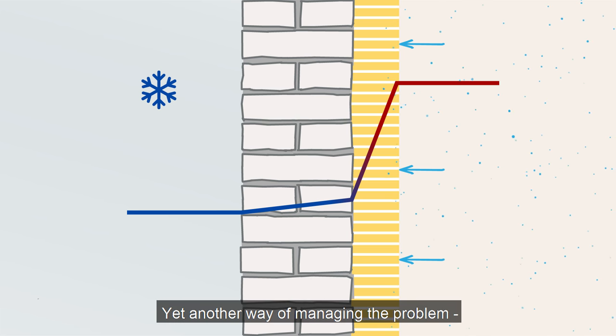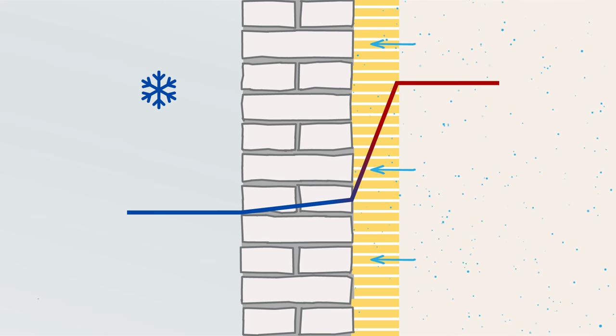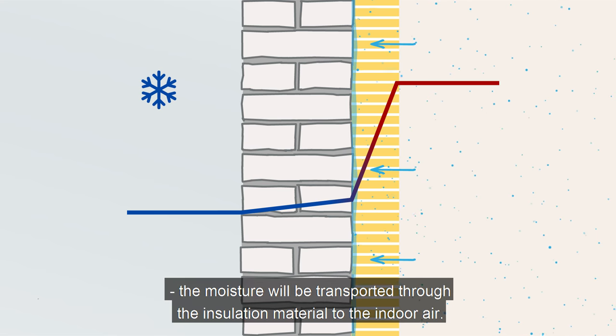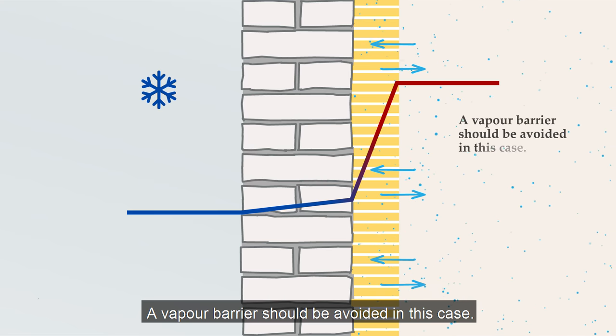Yet another way of managing the problem is to use an insulation material that's open for vapor diffusion and enables capillary suction. If the inner surface of the existing wall gets wet, the moisture will be transported through the insulation material to the indoor air. A vapor barrier should be avoided in this case.